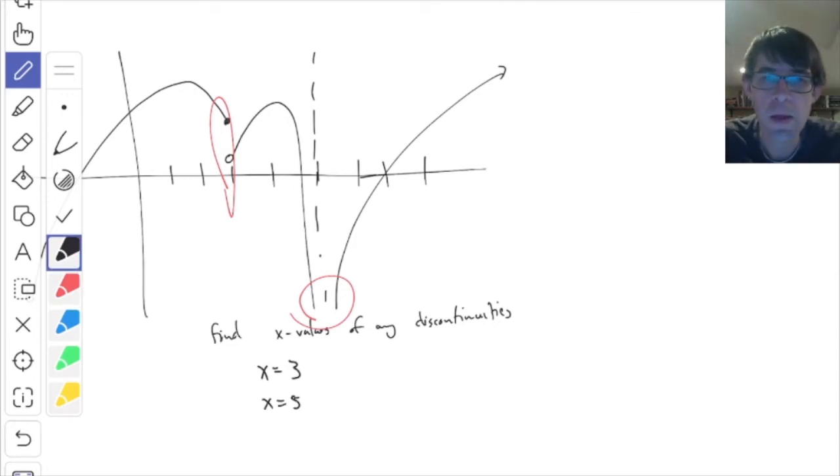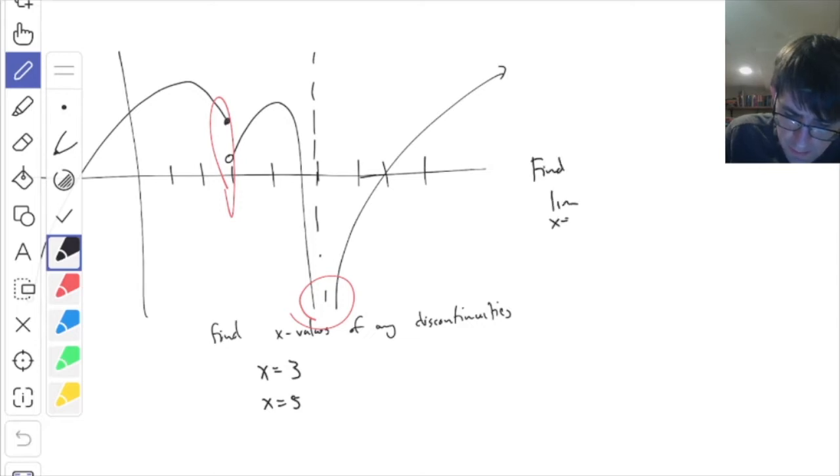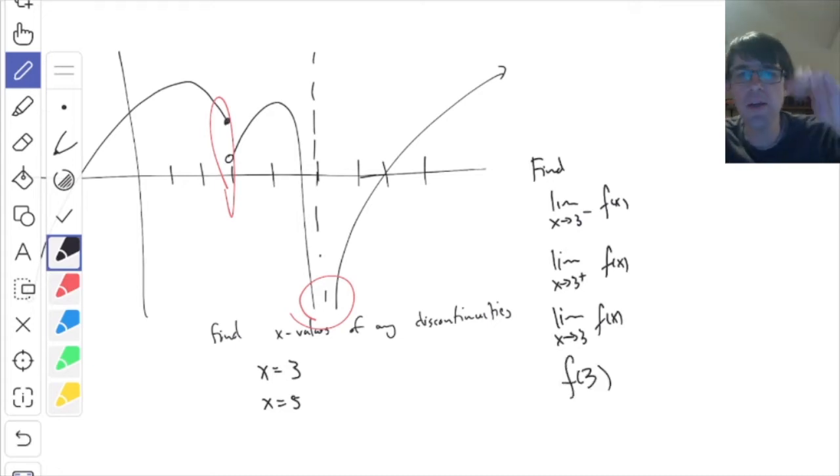If that's all I ask you, find the x values of any discontinuities, that's it. It's a simple question. I could also ask you, looking at the graph, to find various limits. So let's try and do that. Let's find the limit as x goes to 3 from the left, the limit as x goes to 3 from the right, the limit as x goes to 3, and f of 3. Remember this kind of thing? We spent a week or two talking about problems like this.